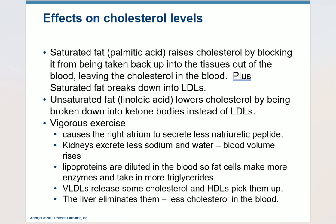Now, I will say this about your kidneys and flushing out ketones, okay? So I just told you that with unsaturated fats, specifically linoleic acid, an essential, it lowers your cholesterol by breaking it down to ketone bodies, and your kidneys can flush those out. However, if you get into, and we will talk about this, too many ketones, you can actually get into kidney failure. Your kidneys can't flush too many ketones out. But in this instance, this is what's happening.